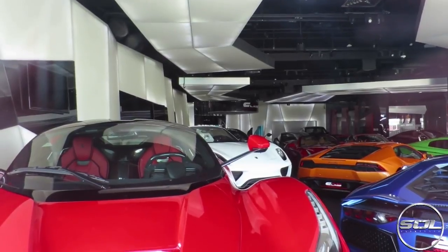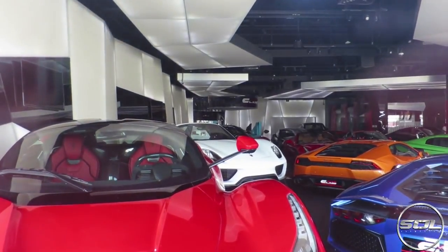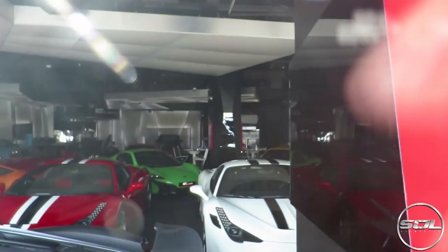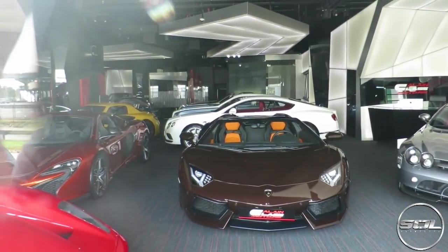LaFerrari, 918, Huayra, blue Aventador. I think there's a Huracan, an F12. I can see the blue Koenigsegg. A nice Aventador, McLaren, Volcano Orange, 650S. The Enzo's there, SLR. We've also got a Koenigsegg CCX here in full carbon. Difficult to show you, but it's shut.